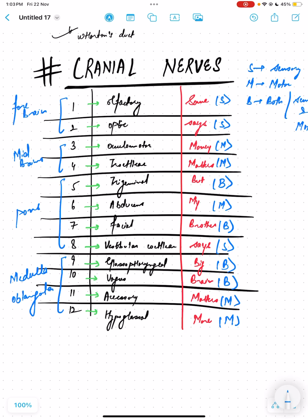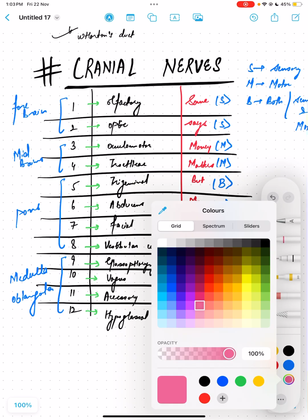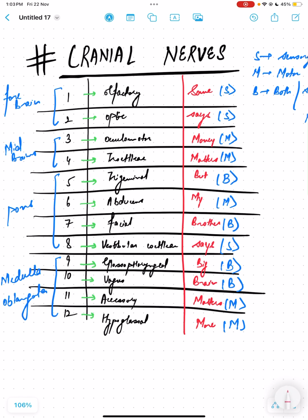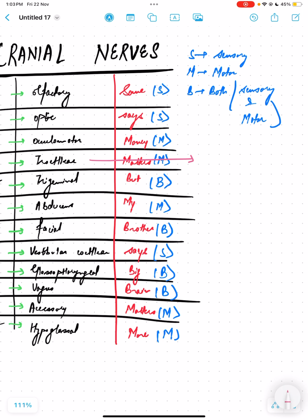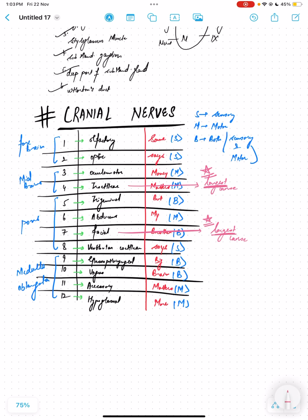Then there is one question that is often asked: which has the longest course and which has the largest course. Longest course: trochlear nerve has the longest course. And facial nerve has the largest course. Remember the two words, longest and largest.